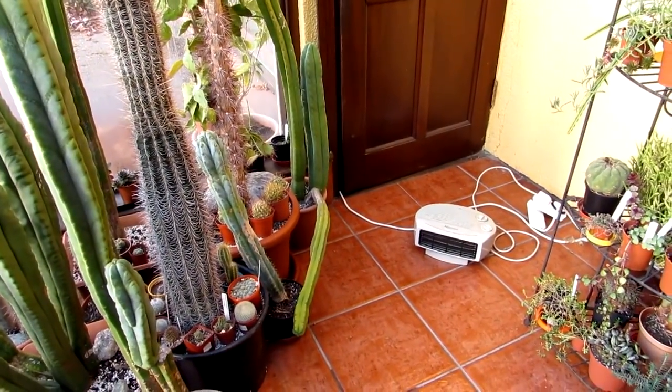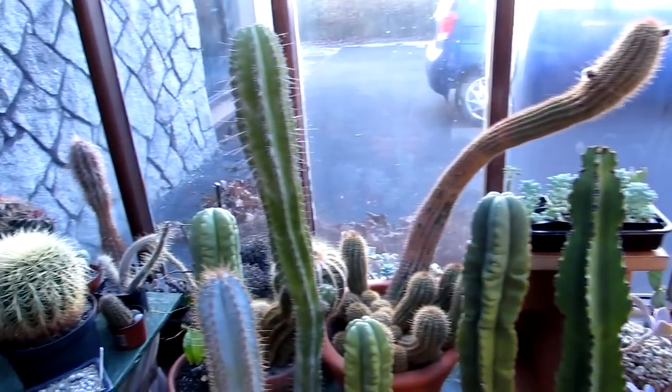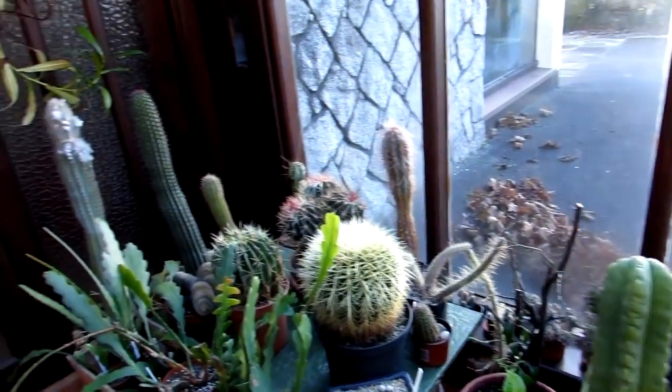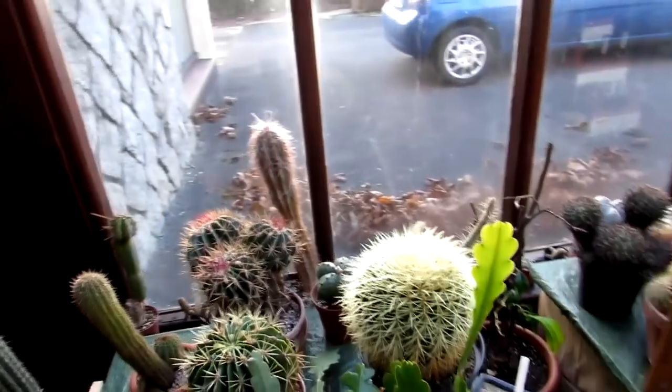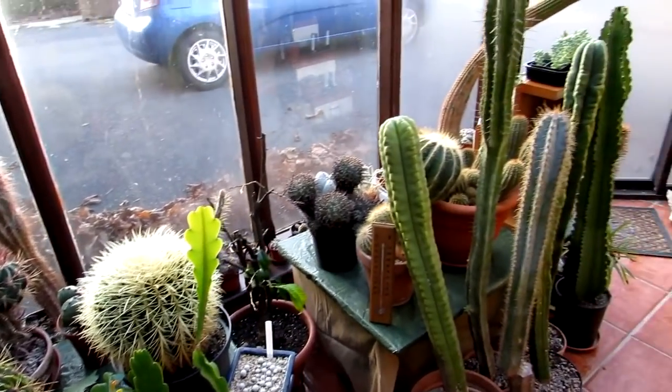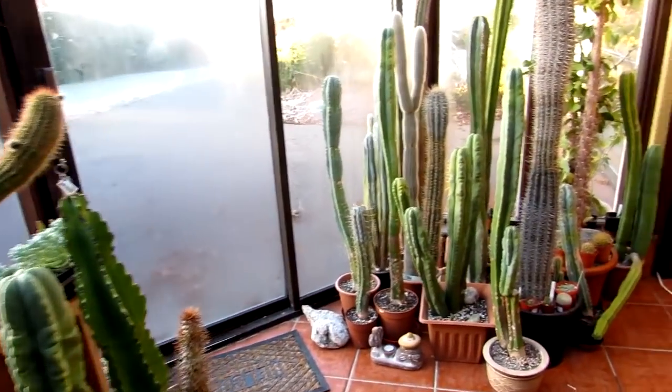I have a little heater over there that I do have to come on in the middle of the night, which I don't like to do because that's one of the reasons why I bring the plants into the house, because the greenhouse is just too costly to have the heat on all the time. But it's been so cold here in Ireland the past 10 days that I've had to have the heater come on overnight because it's dropped below zero, and it would drop below zero in this conservatory, believe me, because it is all glass.